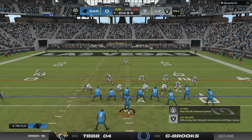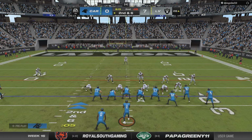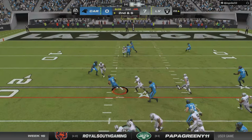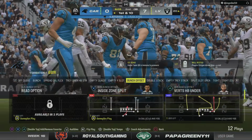Ball on the 28-yard line. Here's 2nd and 6. Now he'll try to run with this. A gain of 8 on the keeper and a first down.